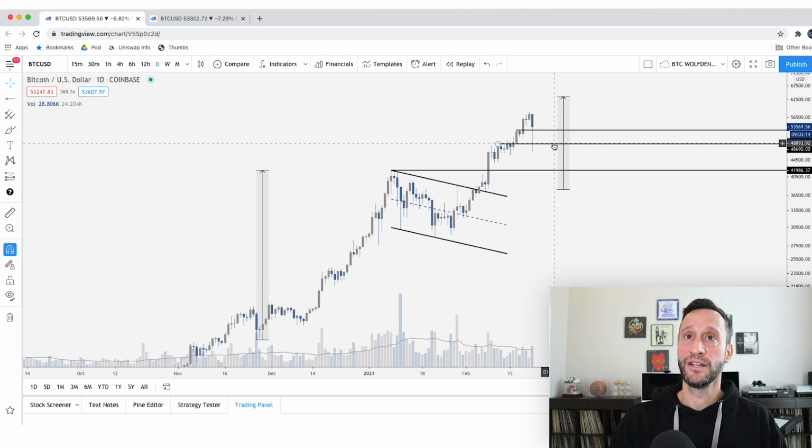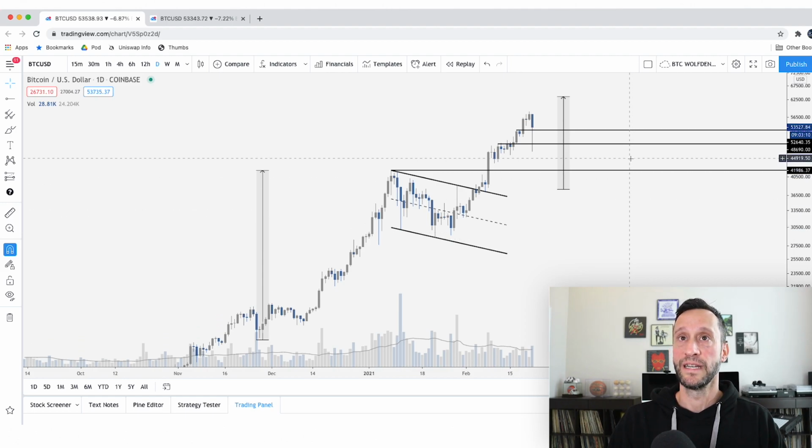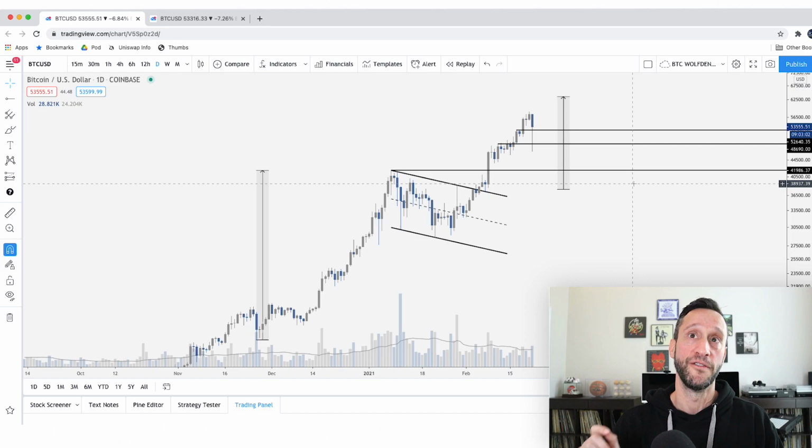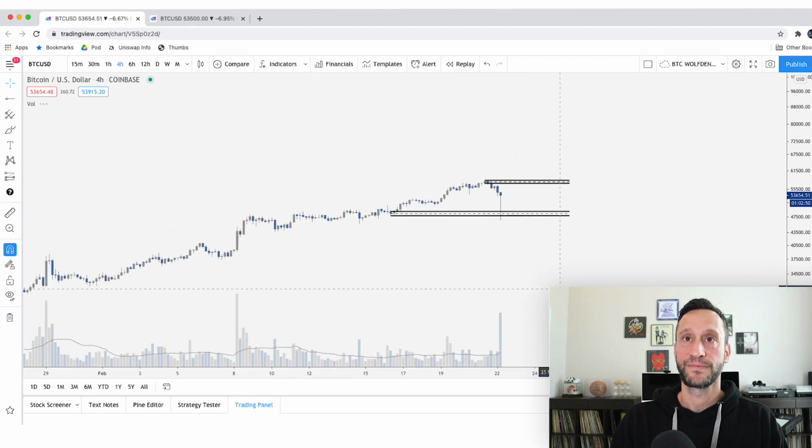Earlier, I drew some clear support levels on the daily chart. If we continue to see a drop, which we did, those are at 48,690 and 52,640. The daily is now trading back above both of those support lines. Unbelievable, but we need to see what happens at the daily close, which is not for many more hours, about 10 more hours. Let's zoom into the 4 hour and see what's happening there.